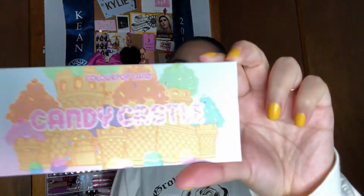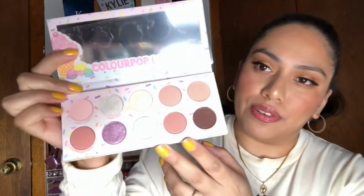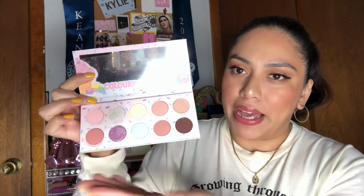And last but not least, we have the Candy Castle eyeshadow palette. I expected more. I really did expect more out of this palette because, swatches wise, as we saw, I had mixed feelings. Some of them were okay, some of them weren't, you couldn't really tell. And then some had glitter, which didn't seem like it would have glitter. But here it is, for this whole color story, this whole palette, I expected something better.